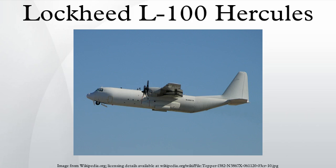Specifications. Data from International Directory of Civil Aircraft, Complete Encyclopedia of World Aircraft. General characteristics: Crew, 3 to 4. Payload, 51,050 pounds. Length, 112 feet 9 inches. Wingspan, 132 feet 7 inches. Height, 38 feet 3 inches. Wing area, 1,745 square feet. Empty weight, 77,740 pounds. Max takeoff weight, 155,000 pounds. Power plant, 4 Allison 501-D22A turboprops, 4,510 shp each.